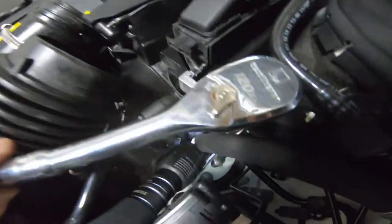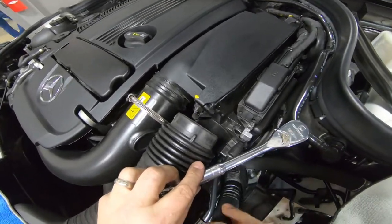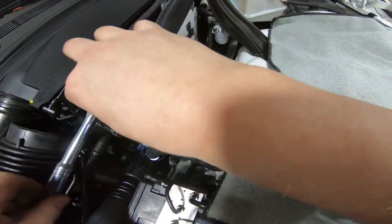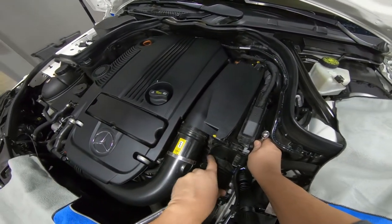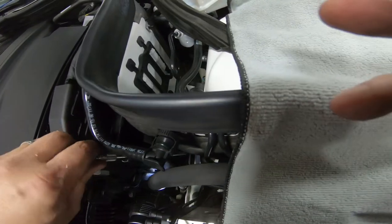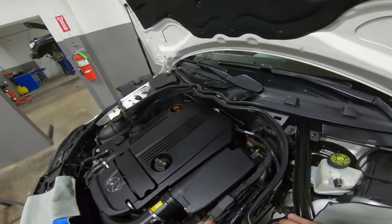With this special tool, I can actually get to the top nut there. Well, I mean the bolt. So, wow, that was lucky. I do not have to take this out. So, good news there. I'll put this back together once I'm done. Wow, excellent tool to have. That's for sure.